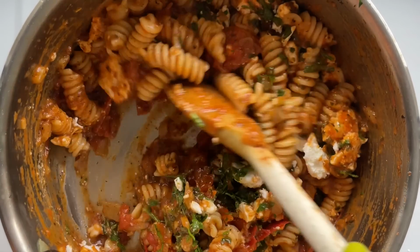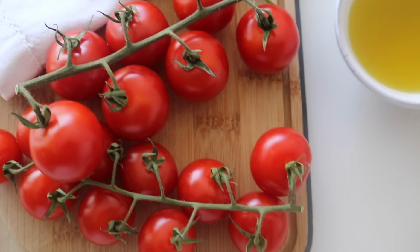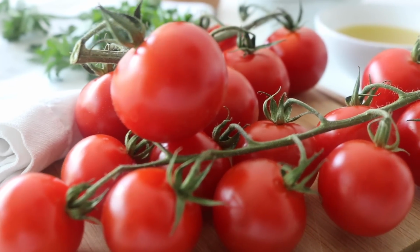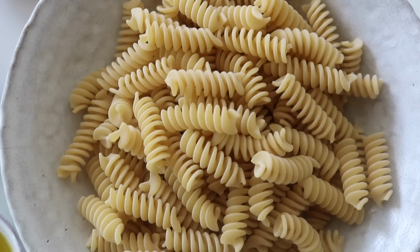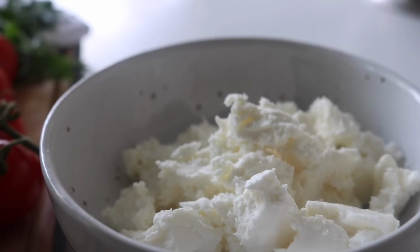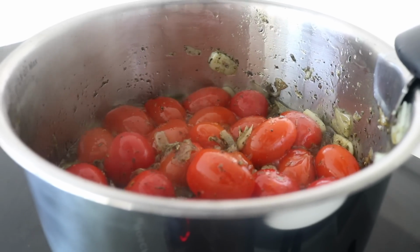I am using the largest of the stainless steel pots to create a one-pot cherry tomato, feta and parsley dish. This recipe calls for minimal ingredients, so we're going to be using some cherry tomatoes, some onions, garlic, olive oil, dried herbs, some pasta, sea salt, black pepper. I'm also going to add some feta for some creaminess at the end, along with some fresh parsley.